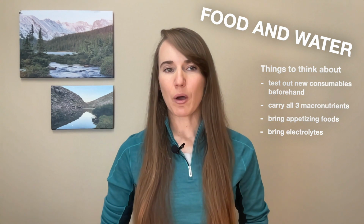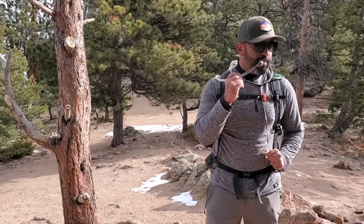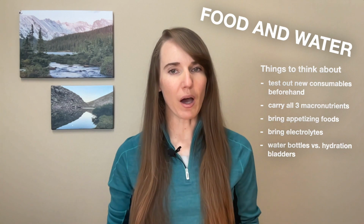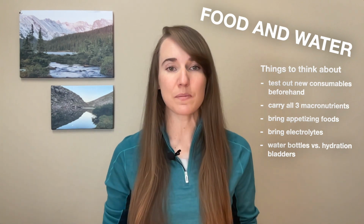You'll also want to think about whether you want to carry water bottles, like Nalgenes or plastic water bottles, or use a hydration bladder. There are pros and cons to both. Hydration bladders are convenient, and you can sip while you hike. However, it's hard to monitor how much water you have left, and you can risk running out of water much earlier in your hike than you expected if you aren't paying attention, especially on hot days.